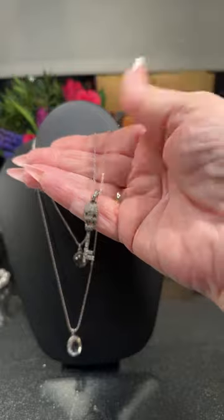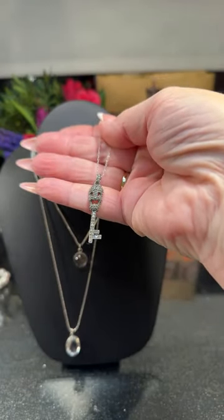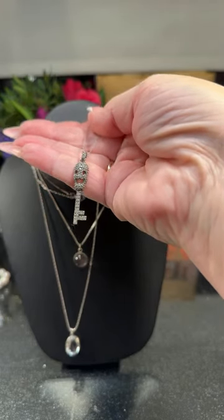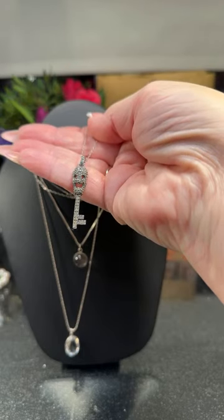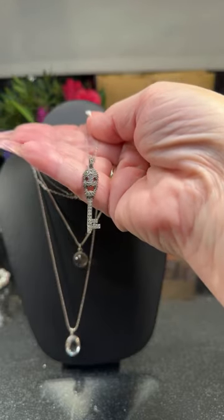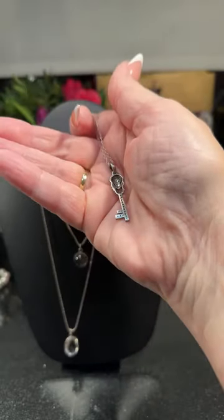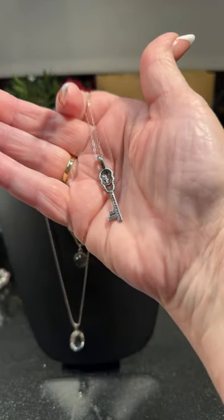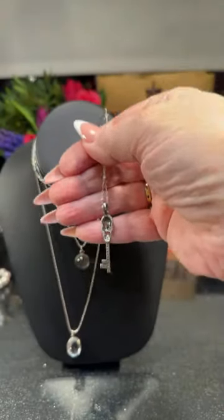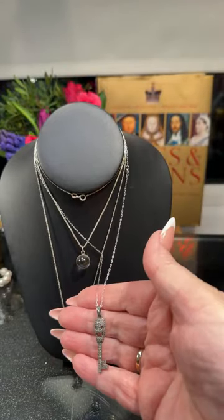Victorian mourning jewelry. It is sterling silver and it is covered in diamonds. I'm guessing it was a pendant. Just showing a couple little things while we're waiting for people to come in.